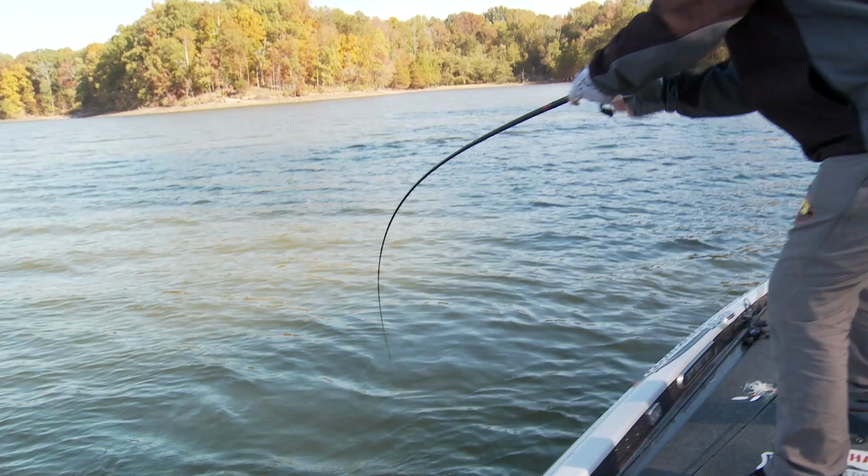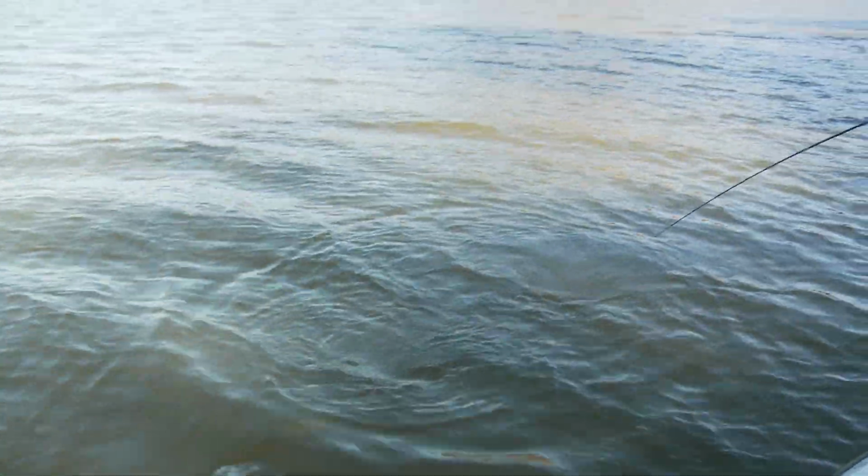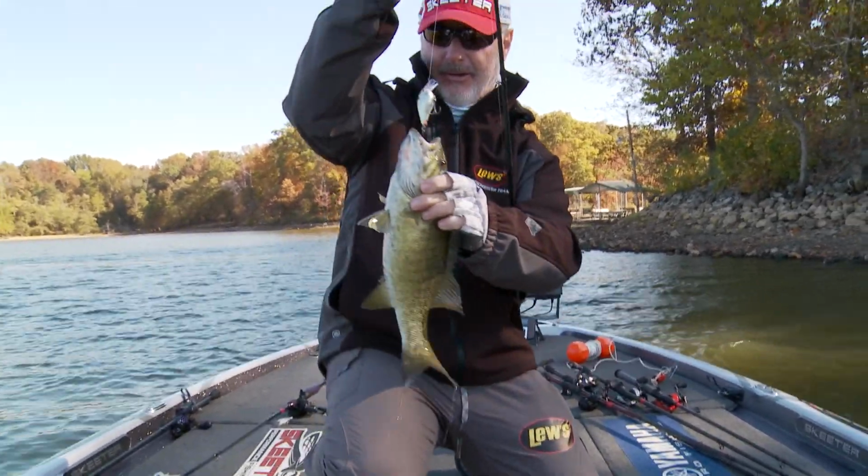Is this a smallmouth back here in the dirt? Is that what's going on here? That's what it is. It's a smallmouth in the dirt. There's your keeper smallmouth. How about that back here in the dirt?